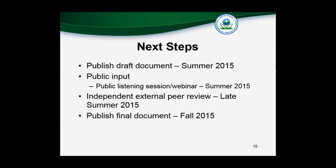After we consider the public input we get from you all and other interested stakeholders, we will have the document reviewed by an independent external group of experts, which should be happening later this summer or maybe early fall. And if everything moves according to plan, we are expecting to publish the final document by late fall of this year.